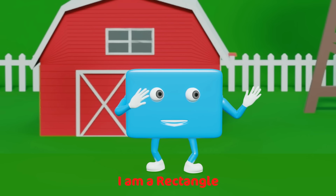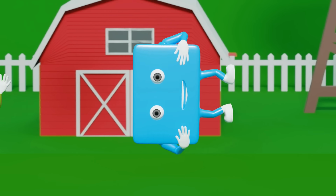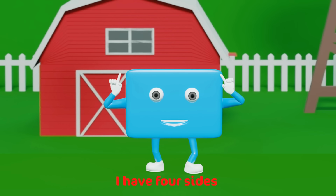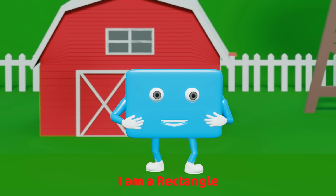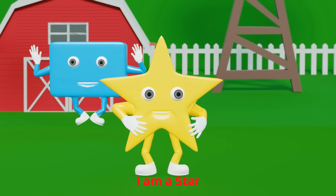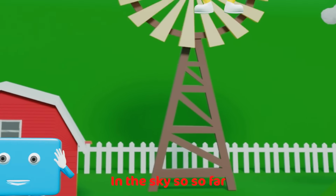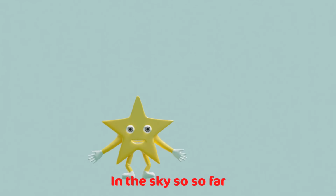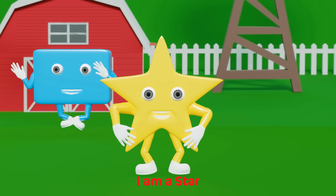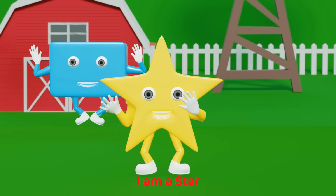I'm a rectangle, rectangle, like a really long square. I'm a rectangle, rectangle. I'm a star, I'm a star. In the sky so, so far. I have five pointy arms. I'm a star, I'm a star.